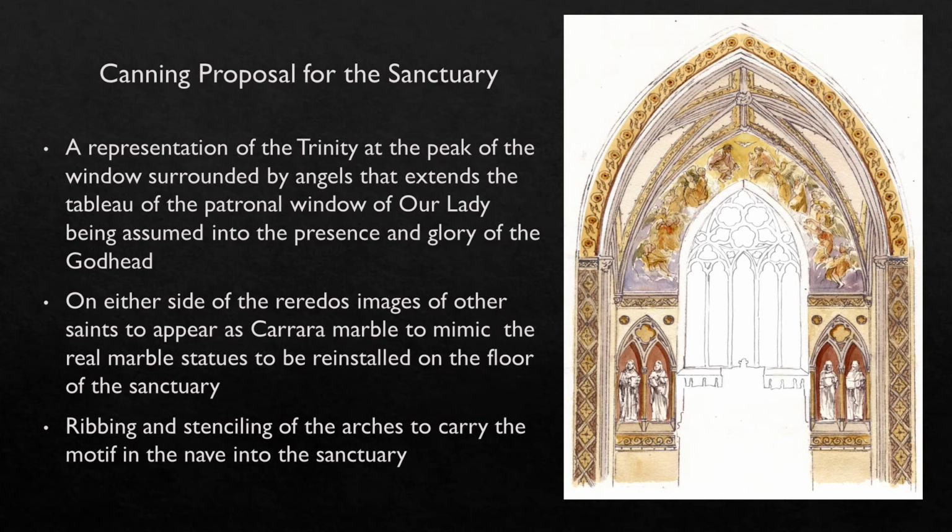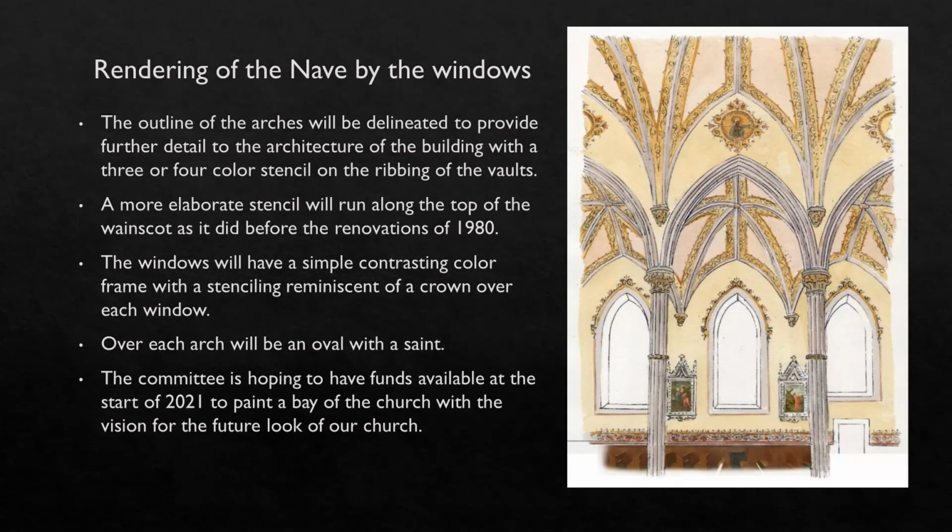We've talked to them about the idea to come and do a rendering in one of the sections of the church, so that you won't be looking at watercolors on a paper, but you'll actually be looking at the colors of the paint on the wall. So we're hoping to be able to try and do that in a short time.